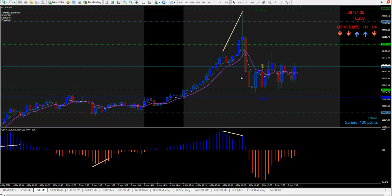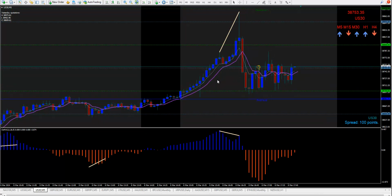But anyway, here's one on the upside. Lower close, buy it, up it goes. They don't always work, ladies and gentlemen, especially if you try and get in on the third one and it's at the top of the move or the bottom of the move. That's where you get in trouble and it starts going the other way.